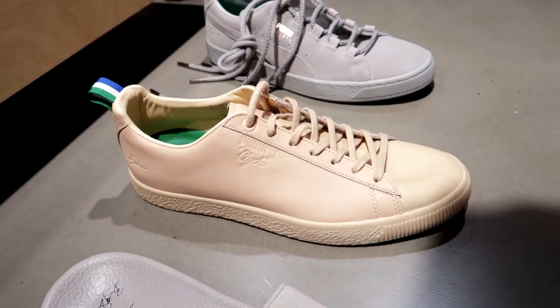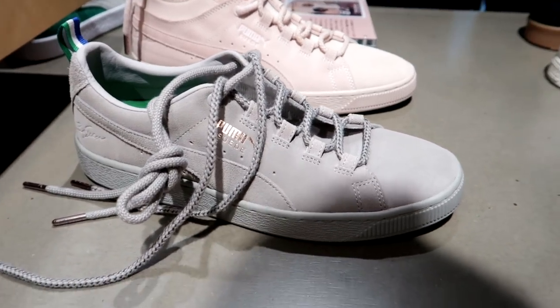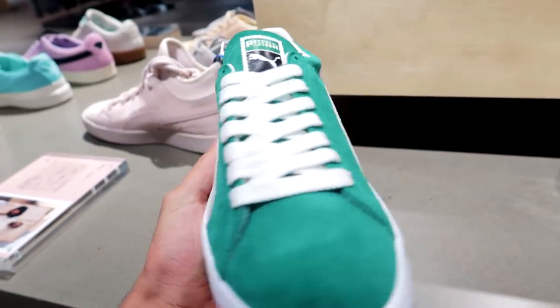They got the Puma Clyde Big Sean collaborations. I love the suedes though. The suedes look really good. And they even did like a mid-top Puma suede. You don't see that very often. Love this like green colorway of the Puma suede.